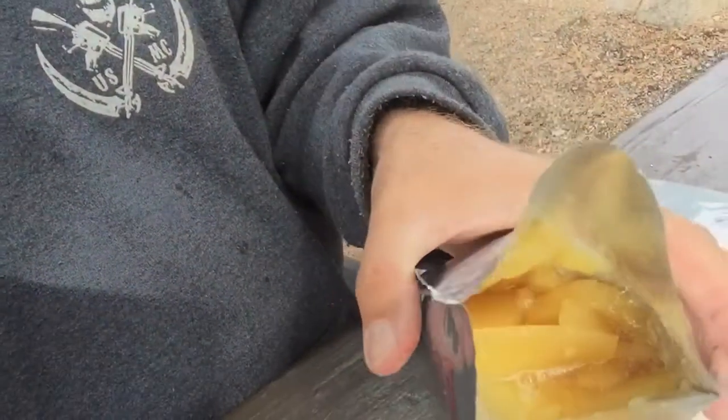Let y'all get a look inside here at these sliced apples. I mean, that thing is just full of juice and big slices of apples. This should be very good. Very sweet, soft, big slices. I mean, just big slices of apple. That's one slice, y'all. Mmm. That is really good.